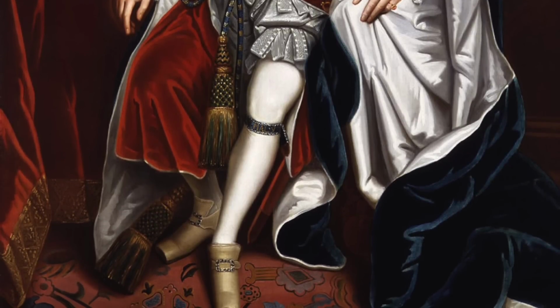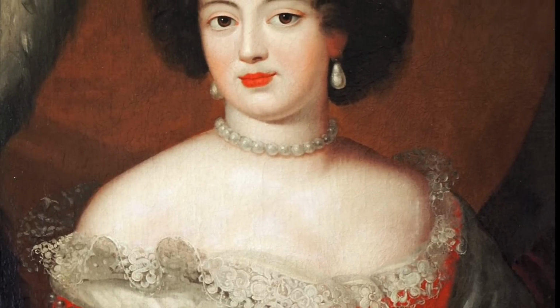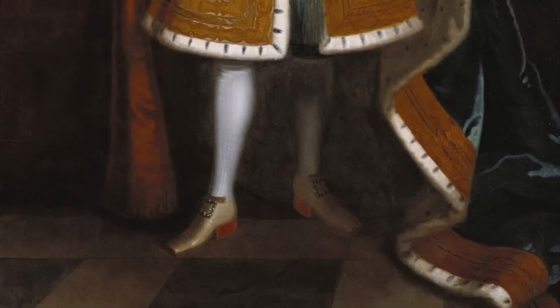He also had no queen, considered a crucial part of court, having divorced, then imprisoned his wife, seen here, when she was accused of having an affair, forbidding her to ever see her children again. His court was not one of fun or fashion.